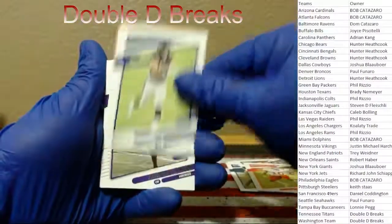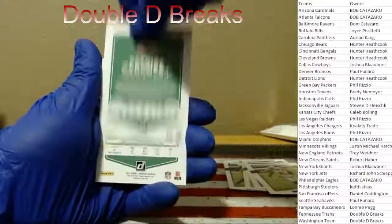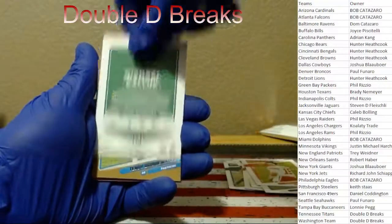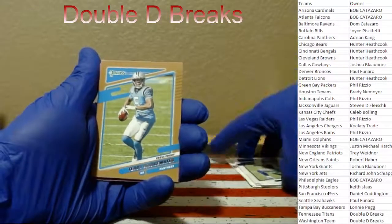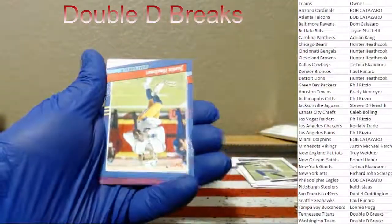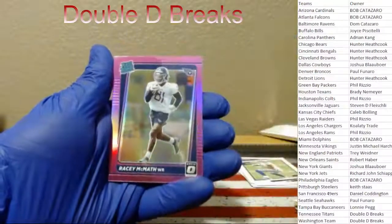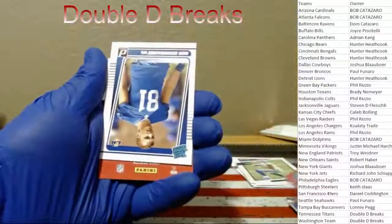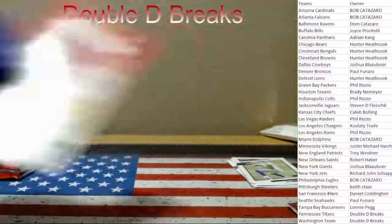All right, we got Mark Andrews, Patrick Peterson, Patty Mahomes, COVID safe. We got Michael Gallup. Behind there we have Teddy Bridgewater with the Panthers, formerly of. Justin Herbert, throwback. Behind that we got a Racey McMath and a Ben for the Rams.